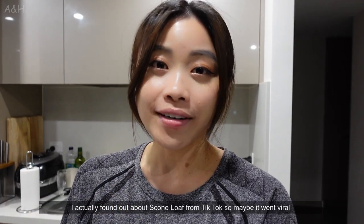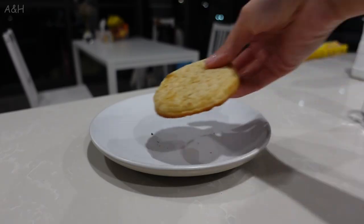So unfortunately, as you saw, there were no more scone toasts left, and I checked both Coles and Woolies, so it makes me think maybe it went really viral and everyone bought it, or they haven't restocked it yet. However, I did not leave Coles empty-handed, so they're doing a promotion right now. So I got the Golden Bakery crumpets. These are around $2. I'm not usually a crumpet person, but I thought I'd give it a go again. And I also got these really cute Golden Bakery picklets.